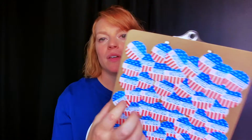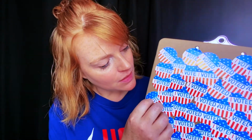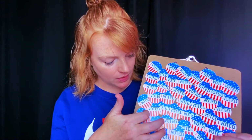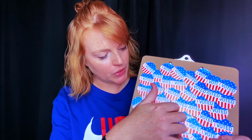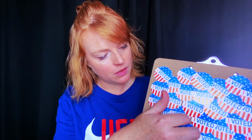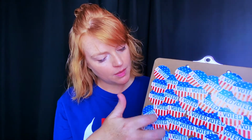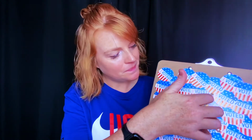I really like this clipboard. Do you think we get one of these stickers after we vote? I hope so. I really like the red and white stripes and the blue stars. And the I voted.